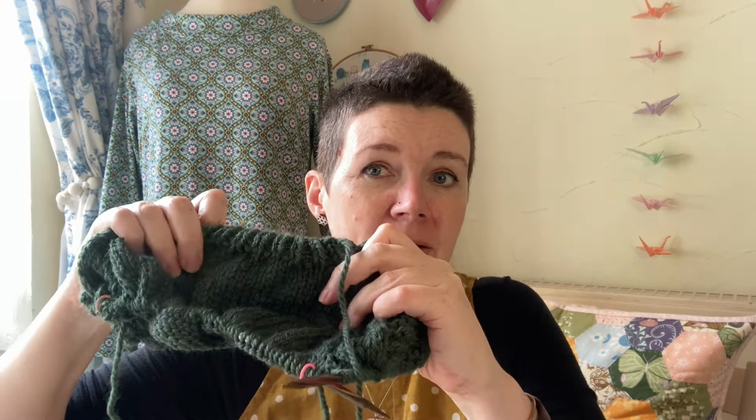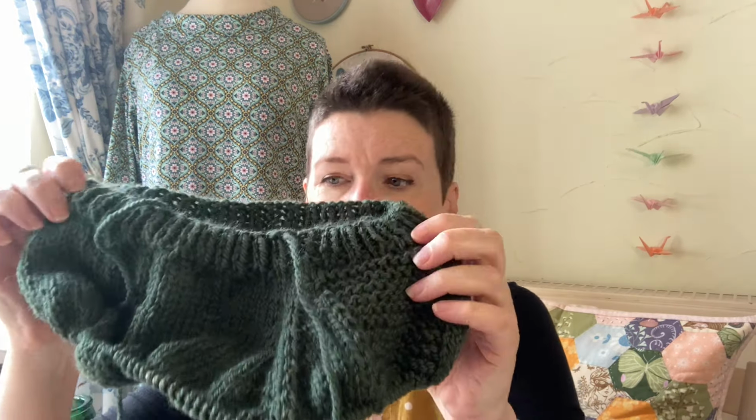I think I'm just about on gauge, a bit unscientific, but I'm just slightly under, and then if I stretch it a little tiny bit it's the right gauge, so I think it's okay. And he doesn't want it to be too oversized, so I think this should be a good size.